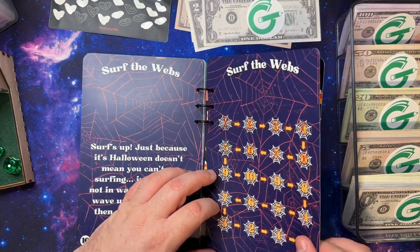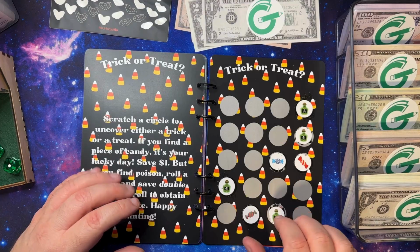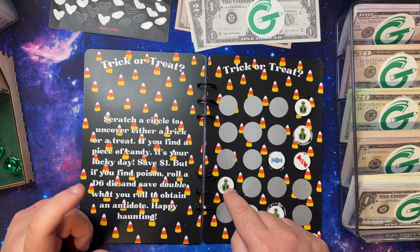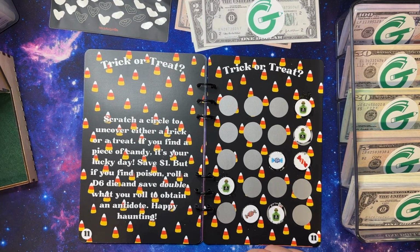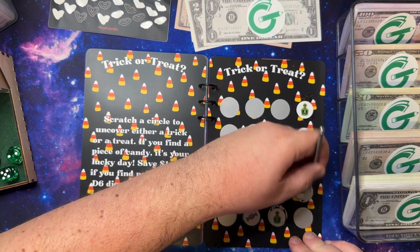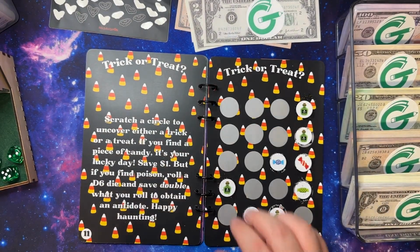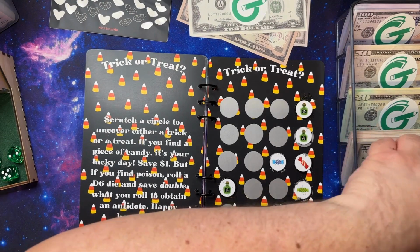Okay, let's go on to the next one. And that's Trick or Treat. And this one, we are scratching one, and if it is a piece of candy, we save $1. If it is a poison, then we roll a die and save double the amount. So let's see. We've got a whole bunch. So I'm going to roll all 3d6 dice. And we got 11. So 1, 2, 3, 4, 5, 6, 7, 8, 9, 10, 11. So right down here. And we've got candy. So we're going to save $1. Well, I'll put a 1 back and take out a 2.